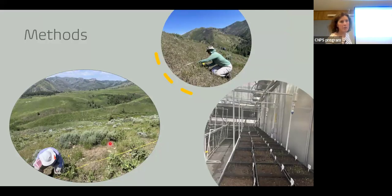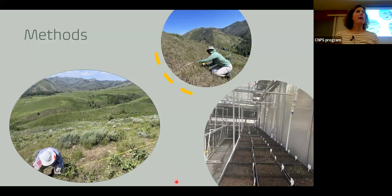This is a photo of me 2 summers ago collecting above ground plant species composition data in one of the plots. We collected above ground plant species composition in all 40 of the plots. We collected, I believe, 30 soil cores from each plot across all 40 plots. We dried those soil cores and then sieved them to remove any rocks or large pieces of litter.